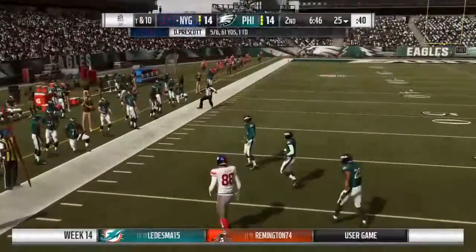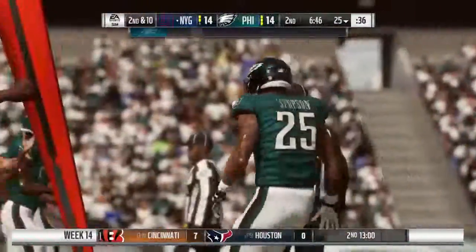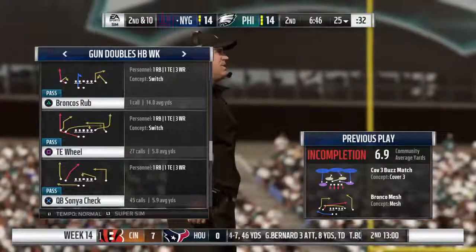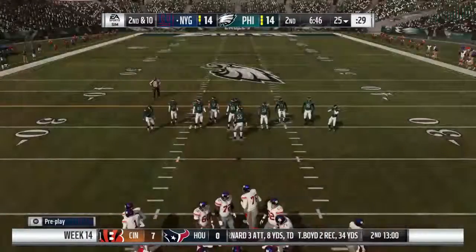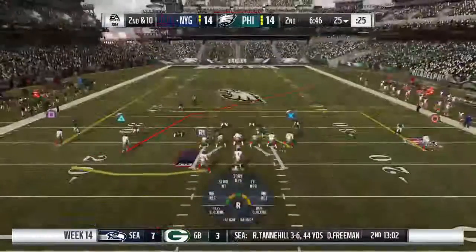And this is incomplete. Evan Ingram was the intended target. That'll bring up second down. Well, they're slinging it. And then there's one you got to put a timer on, huh? I mean, that one came in hot. That came in hot, but overthrown out of his reach and incomplete. Line of scrimmage, again, the 25, 2nd and 10.